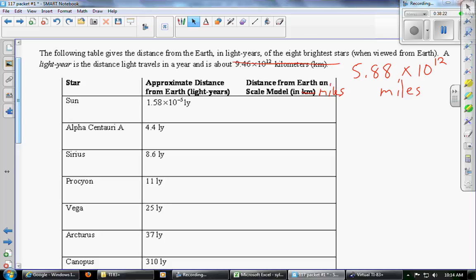All right, so here's what we're going to do. Let's focus on Alpha Centauri A, which is 4.4 light years away from Earth. Presumably this is a pretty bright star in our sky. If it's night out and it's not cloudy and you don't have a lot of lights of the city around you, you should be able to get a pretty good look at Alpha Centauri A.